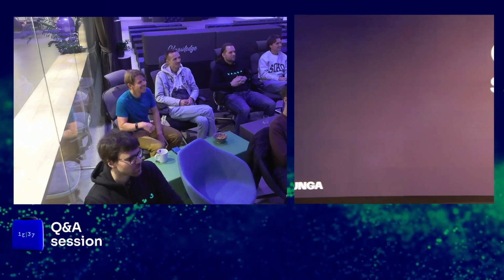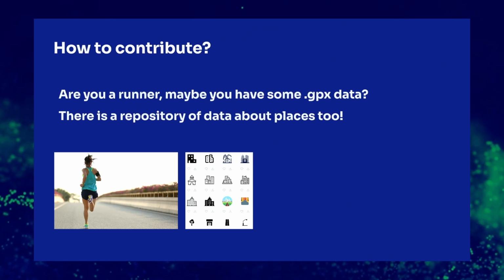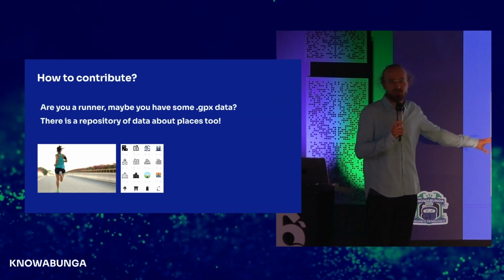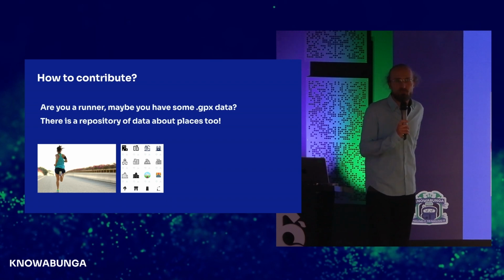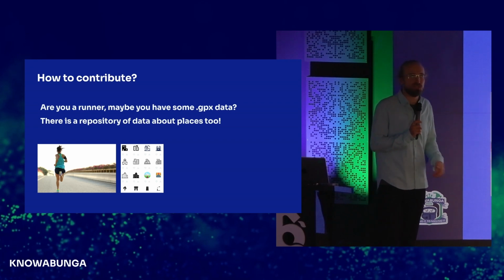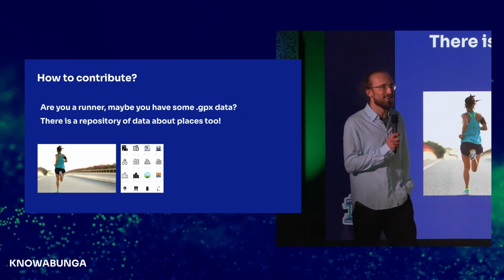Try to use it. Second question, what would it take to contribute? Great question. For now, at least today, you probably cannot really, but I hope you will be able to next week. There are two ways. If you are a runner or for some reason record your walks around the neighborhood in Ljubljana, this is the best data for that kind of project because it's organic, right? You are a local person, you know where exactly the best paths to take are. So if you are willing to contribute that, I will be very thankful.